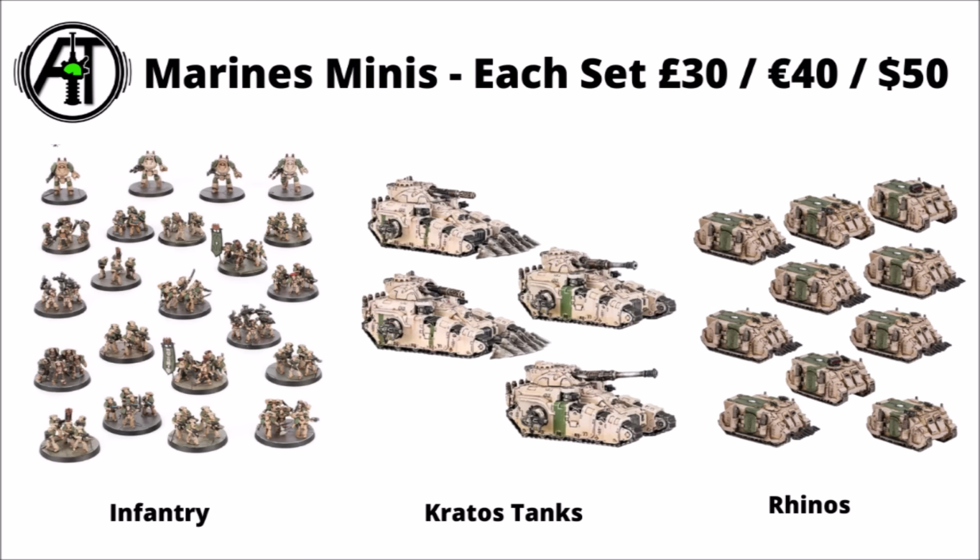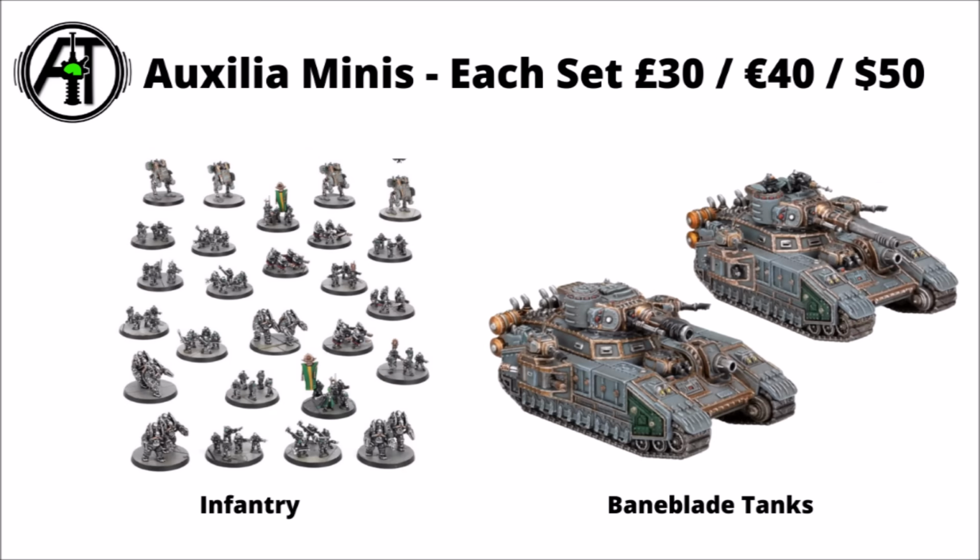There's one for a set of 4 Kratos battle tanks and one for a set of 10 rhinos, and each one of these sets is £30, €40 or $50 individually. Perhaps feels not too differently from Games Workshop standard sort of pricing there. I guess tanks and dreadnoughts and things in this scale are very roughly standard infantry model sort of size, so I guess having 10 rhinos for the price of 10 infantry might seem kind of on par, I suppose.